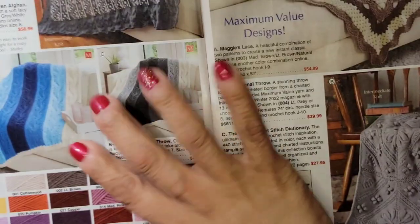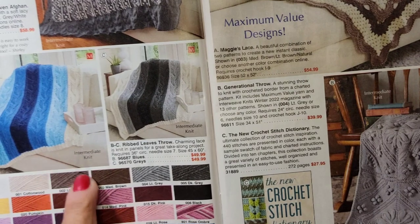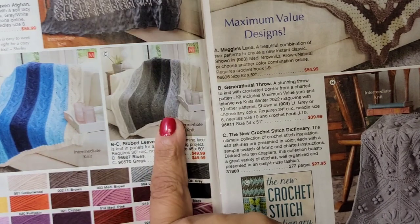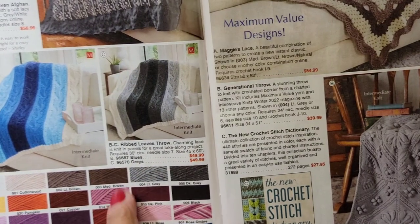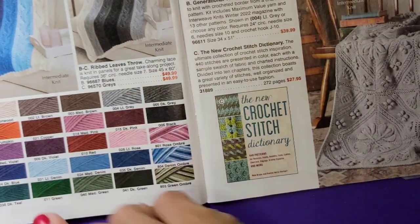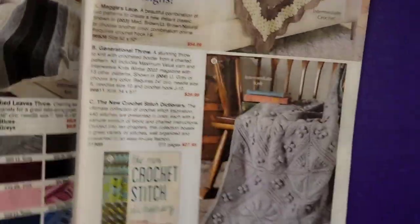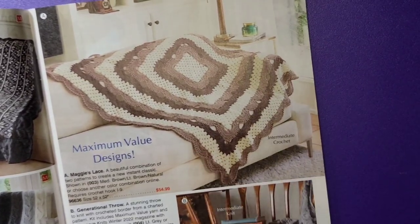All right, here's some more patterns right here. This one looks hard for me. Is that knitted? Yeah, see? It says intermediate knitted. This is B, so that one is B and C. They're both the same, it's just different colors. $49.99. You just pick your choice for that kit. And then they have these colors. Ain't they pretty? They've got pretty colors. All right, let's see what else they've got. That's easy. Anybody can do that.